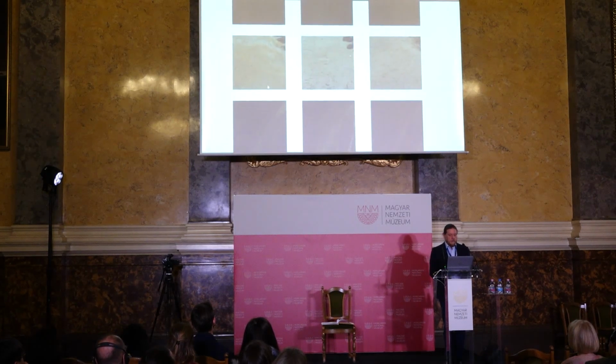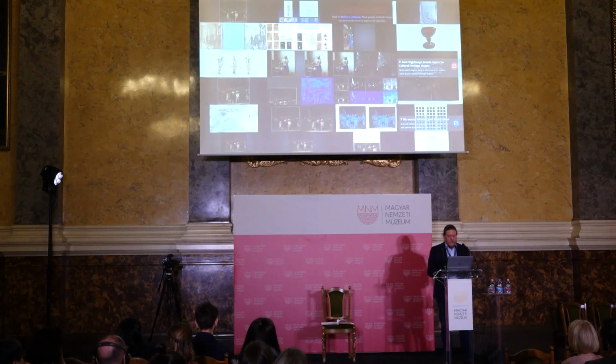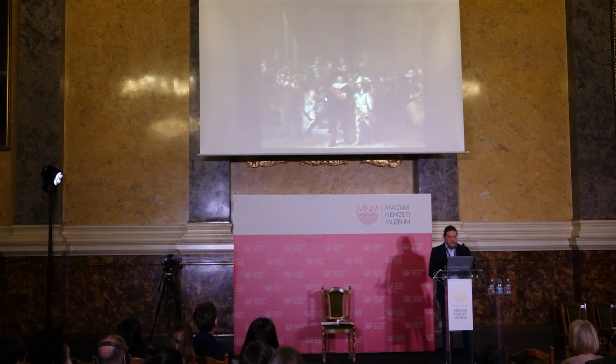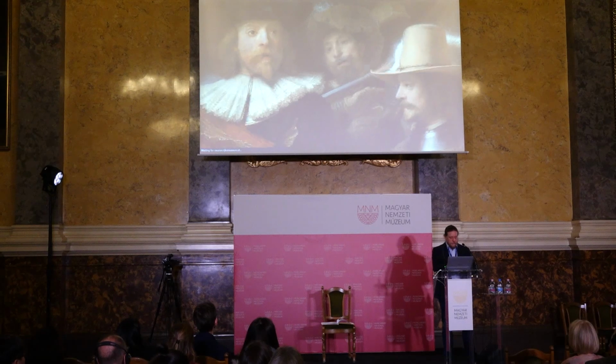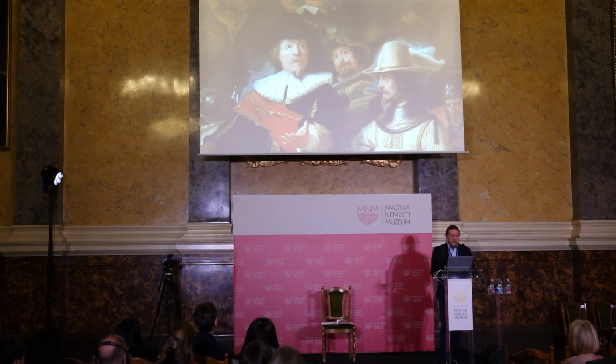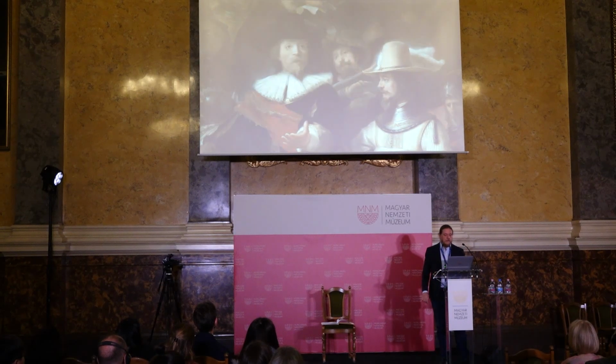So this is what the copyist did, this is what Rembrandt did, this is what the neural network thinks it would look like if you translated this into the style of Rembrandt. So I have a way of checking. And what that meant is that ultimately I could teach the network to translate from the, so first I took this, then it became warped, then I could translate it into the style of Rembrandt.